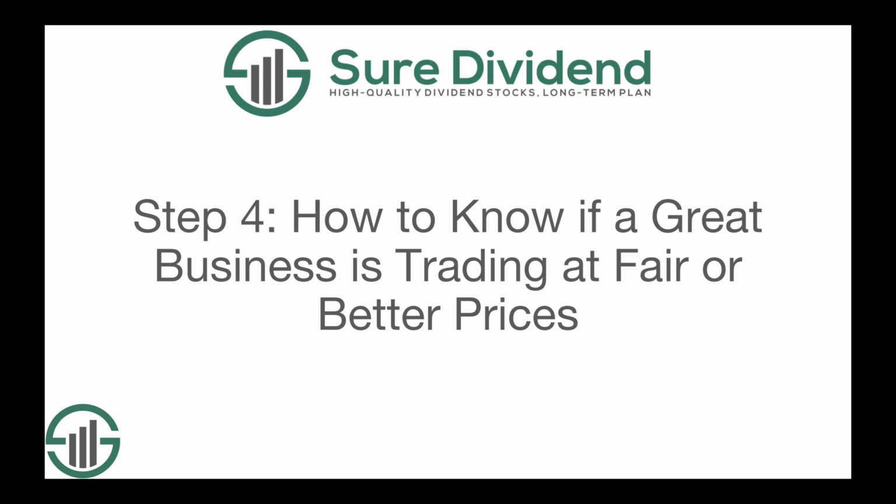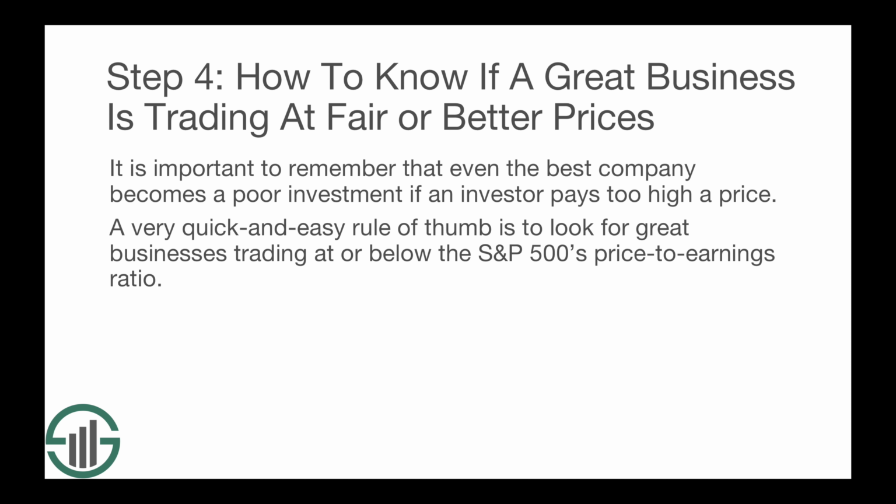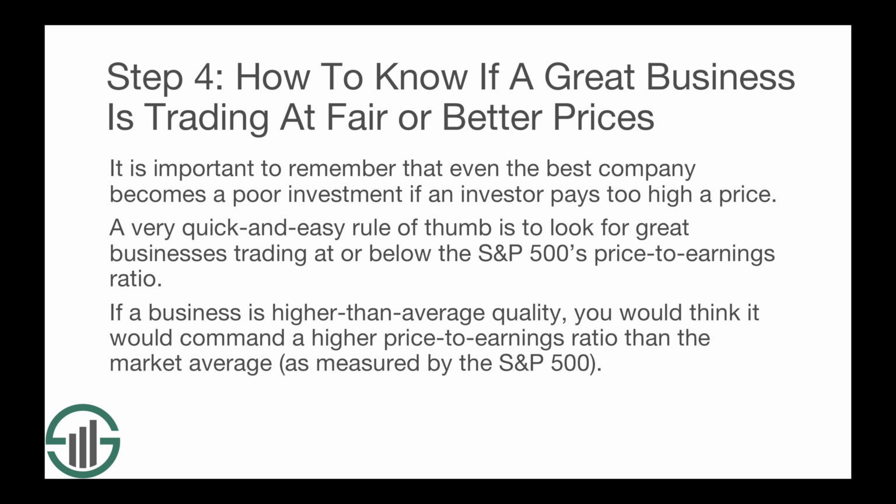Step 4. How to know if a great business is trading at fair or better prices. It is important to remember that even the best company becomes a poor investment if an investor pays too high a price. A very quick and easy rule of thumb is to look for great businesses trading at or below the S&P 500's price-to-earnings ratio. If a business is higher than average quality, you would think it would command a higher price-to-earnings ratio than the market average, as measured by the S&P 500.